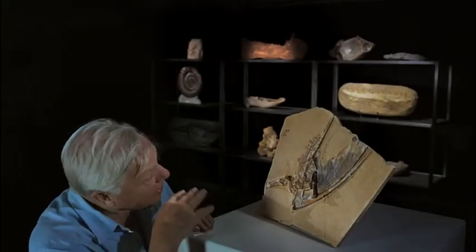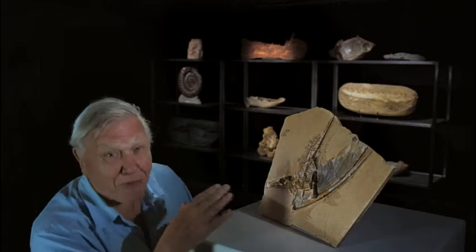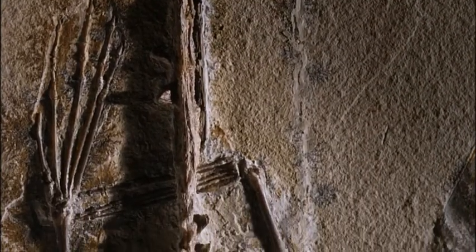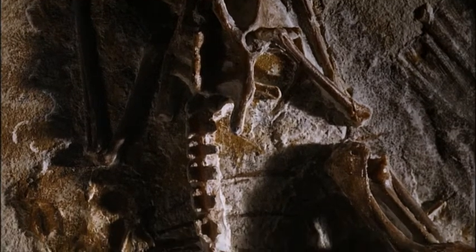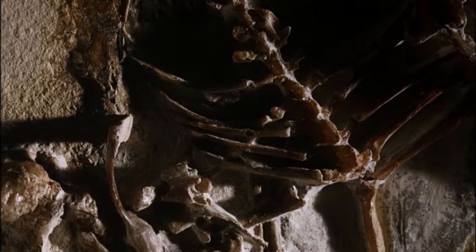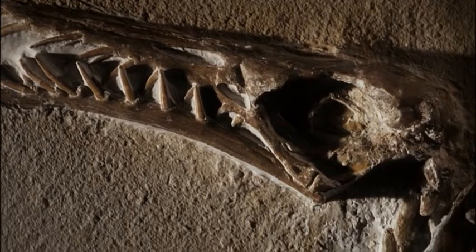This is one of the most perfect pterosaur fossils ever found. And it's a miracle, bearing in mind it's 150 million years old, and yet it's complete in all the tiny details. It had a long, bony tail, long toes on its feet. Its spine and its ribs, still connected. Its jaws have long teeth, which would have enabled it to snatch fish from the surface of the lagoon.